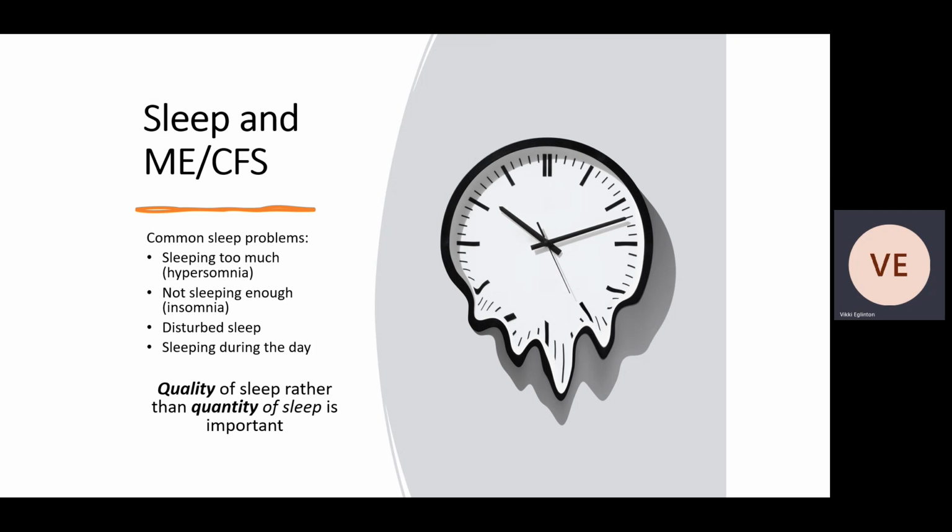For example, sleeping too much, not sleeping enough, or having disturbed sleep, whereby you may have difficulties falling asleep or wake up frequently during the night. You may also be sleeping during the day to make up for lack of sleep at night. People may fluctuate between sleeping too much or sleeping too little.